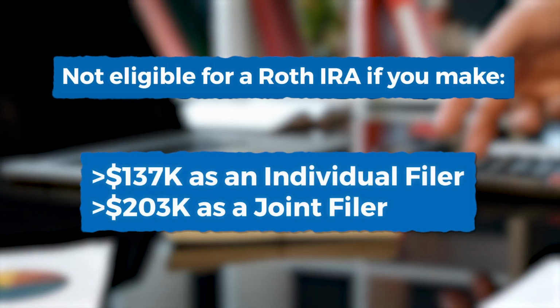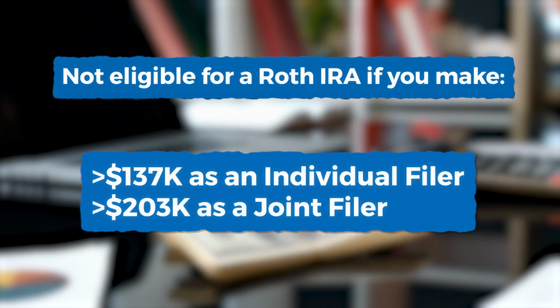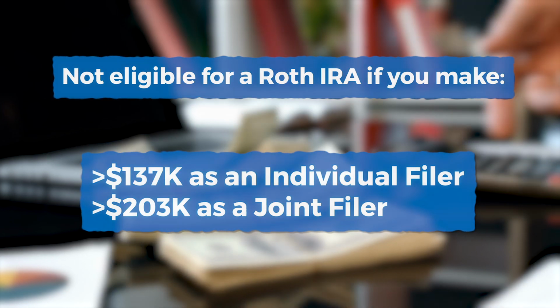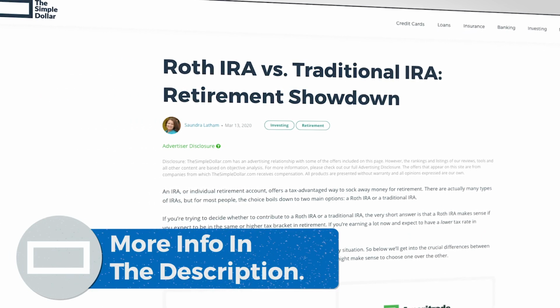If you earn more than $137,000 as an individual filer, or more than $203,000 as a joint filer in 2019, then you're actually not eligible to contribute to a Roth IRA. And in that case, your only option between these two retirement accounts is going to be a 401k. But you could also consider a traditional IRA, which we're actually going to be talking about in a future video.